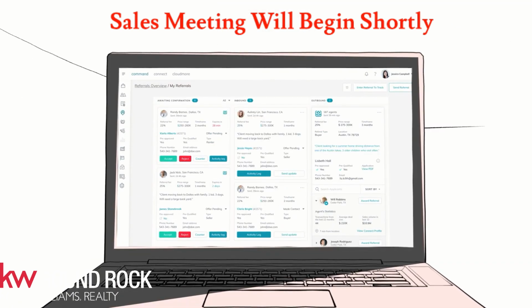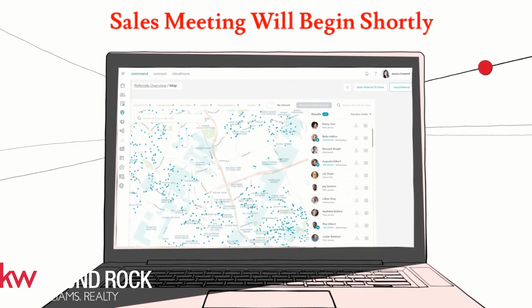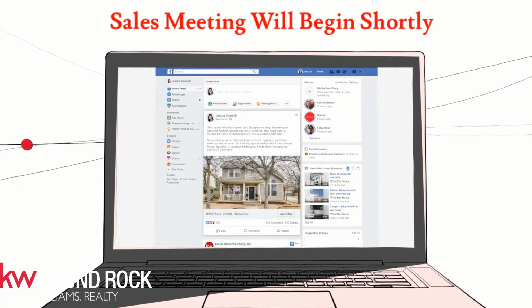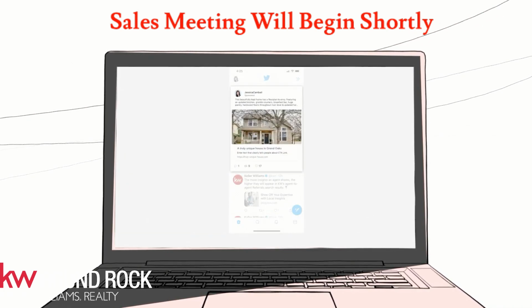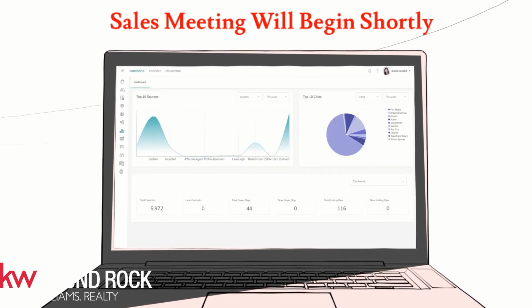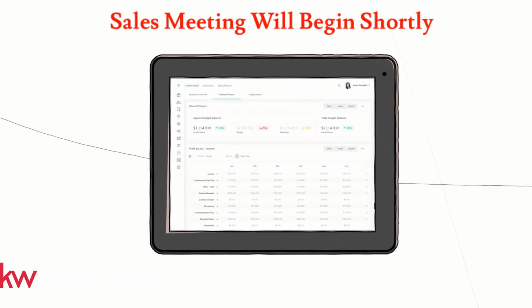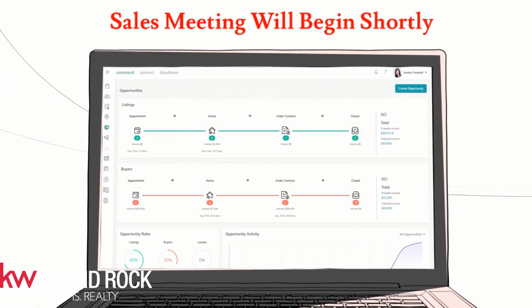Seamlessly and transparently source, send, and manage referrals through one of the world's largest and most profitable referral networks. Deploy an ROI-maximized ad campaign across Facebook, Instagram, and Twitter in like 30 seconds. Integrate the systems and tools you already use every day. Automate paperwork and background tasks. Access real-time revenue projections, end-to-end ROI insights, and goal tracking to get a bird's-eye view of your business.